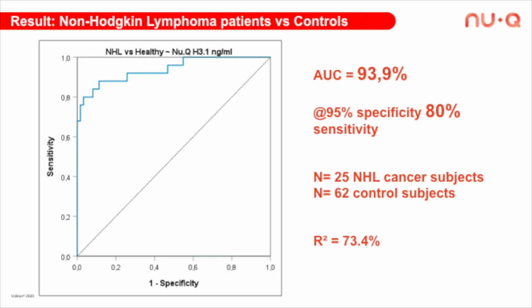The last graph I want to show is a ROC curve for our test when we isolate only the non-Hodgkin's lymphoma patients from the rest of the blood cancers. I wanted to show this because non-Hodgkin's lymphoma is the most common of the blood cancers and will most likely be the first indication for which we'll pursue regulatory approval.